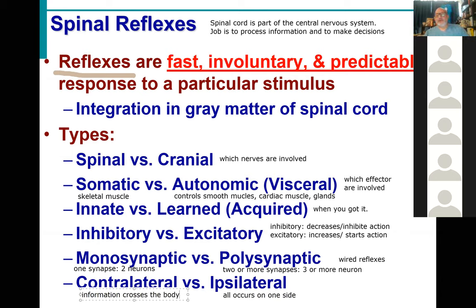So ipsilateral, all the information stays on one side. Contralateral, not all the information, but some of the information crosses. All right. These are all possible types of reflexes, and you definitely, absolutely, positively need to know this.